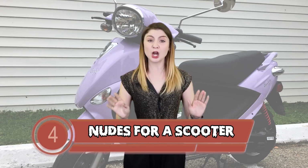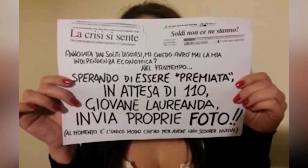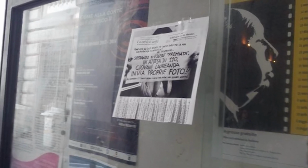Coming in at number 4, we have nudes for a scooter. I would trade nudes for absolutely nothing, but Mary, an Italian law student, started trading pictures in December 2013 in order to obtain a moped. She started leaving advertisements around the city of Naples, which led to some concerned people contacting the authorities. Mary covers her face in the ad and doesn't reveal her last name.